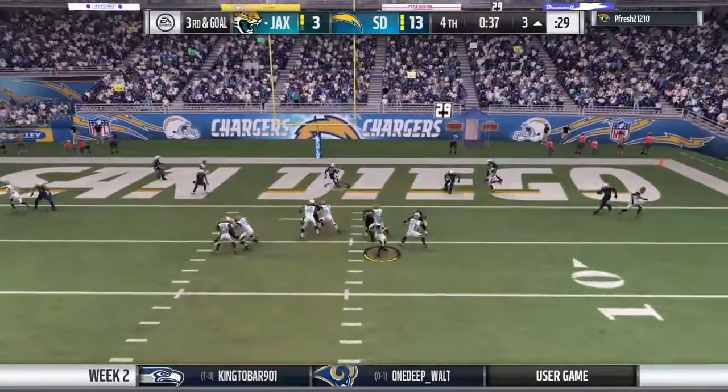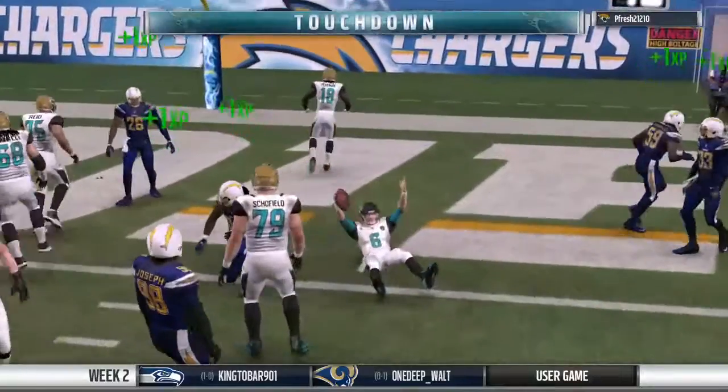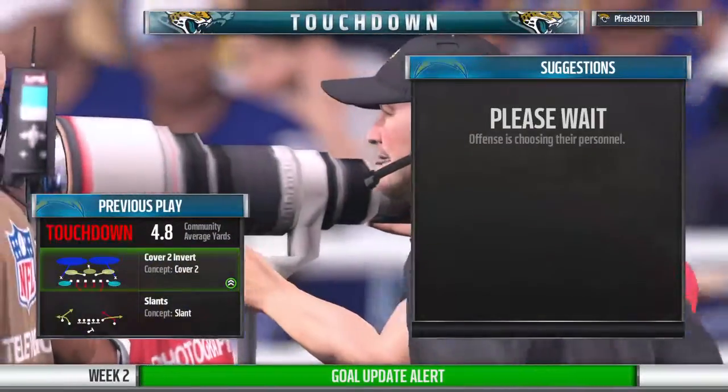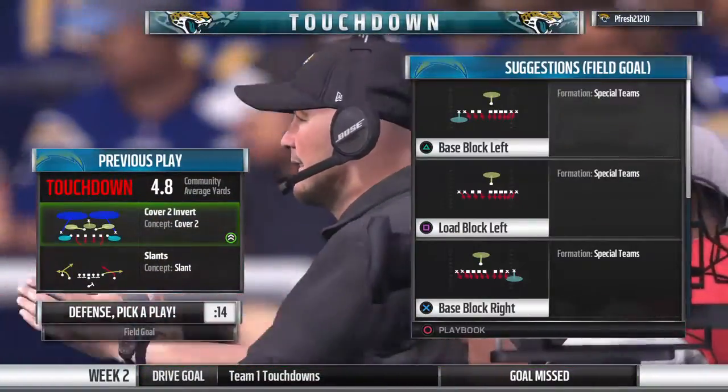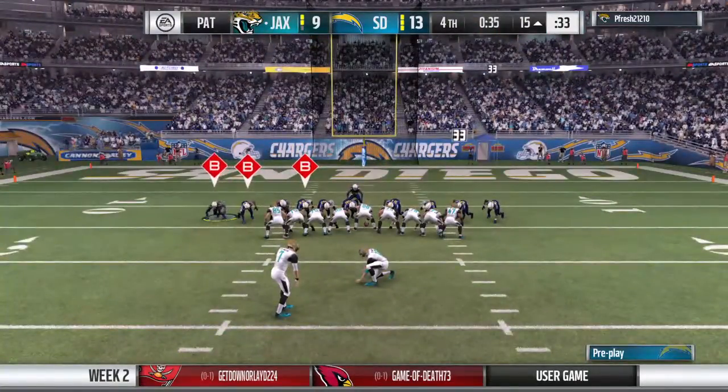Back to throw, Kessler. It fights him off. And he takes this one into the end zone, and all of a sudden, here in the final minute, things get a little bit tighter. And there's the touchdown that they needed, so they'll celebrate.